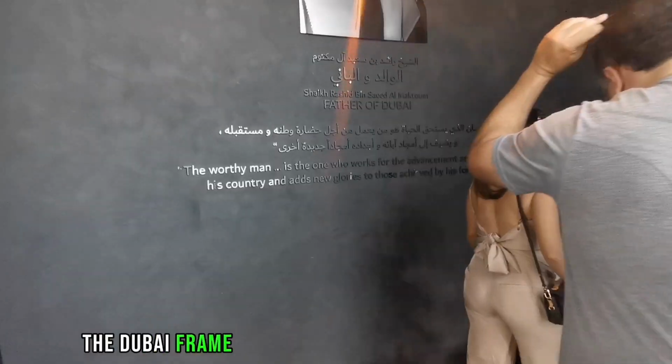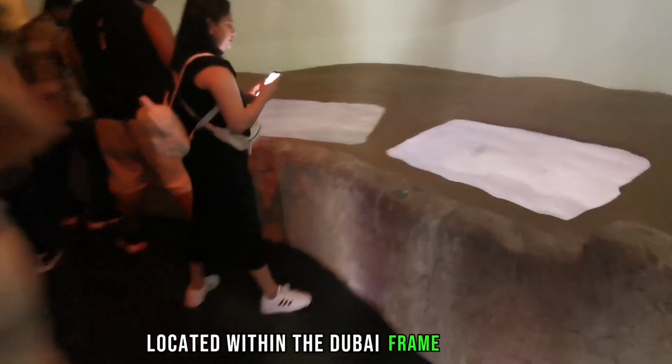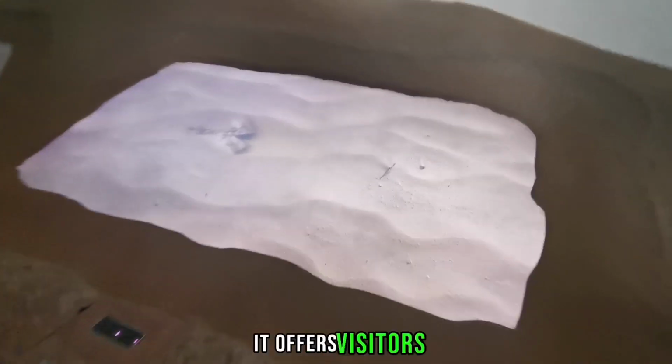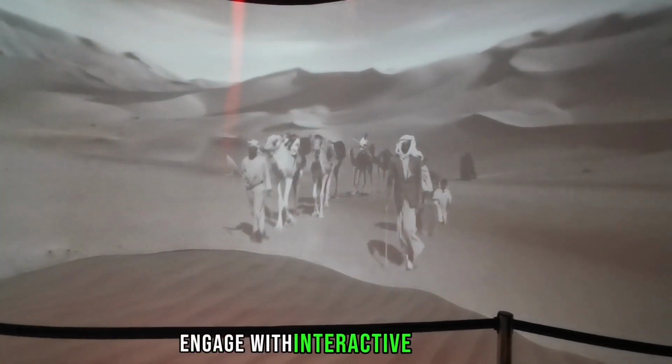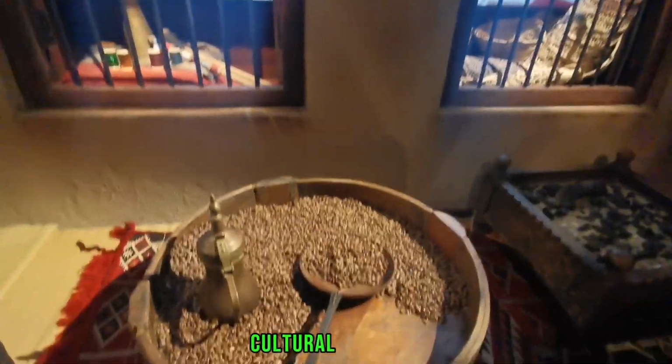Dubai Frame Exhibition. The Dubai Frame Exhibition is an immersive experience located within the Dubai Frame Complex. It offers visitors a captivating journey through the history, culture, and future vision of Dubai. Here's what you can typically expect to find inside: interactive exhibits. Engage with interactive displays that showcase Dubai's transformation from a modest fishing village to a dynamic global city. Explore key milestones, cultural heritage, and significant developments that have shaped Dubai's identity.